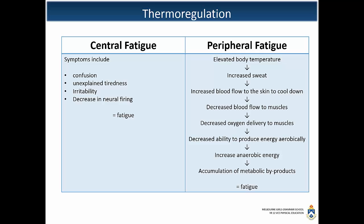The fatigue is within the muscle because hydrogen causes an increase in acidity, which affects glycolytic enzymes, which means that our force production decreases. And if our force production decreases, our intensity decreases. And that is fatigue. Remember, fatigue is an inability to maintain a given force production or power output.